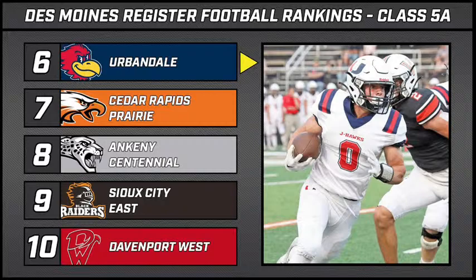And how about Davenport West, 5-0 for the first time since 1987. They are looking good, but their schedule becomes very tough. We'll see if the Falcons can hang on to it in the next couple weeks. Those are your top 10 in the Class 5A rankings, courtesy of our friends at the Des Moines Register. Now it's time to take a look at the top six games we're looking at this week.